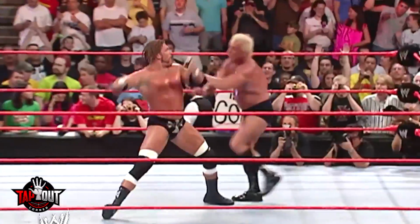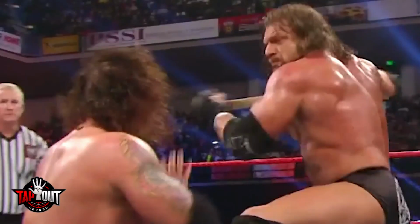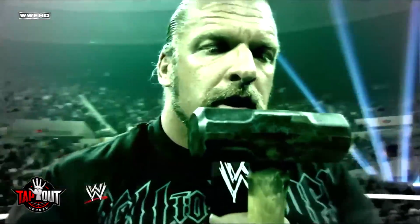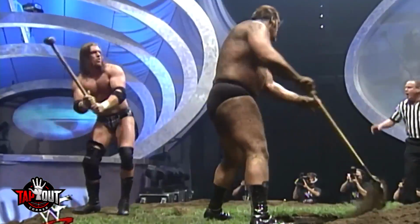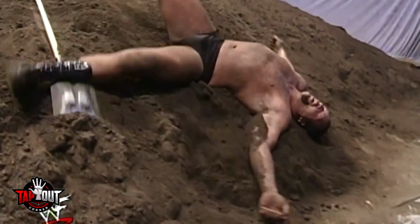Pretty much every sledgehammer Triple H used was the real deal. That's why he would always cup his hand around the top of it whenever he hit people. With that knowledge, you might gasp when you see this clip. Look out! Oh my! To the back of the skull of the Big Show!